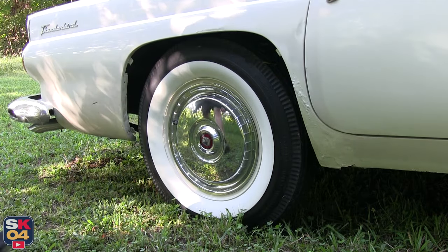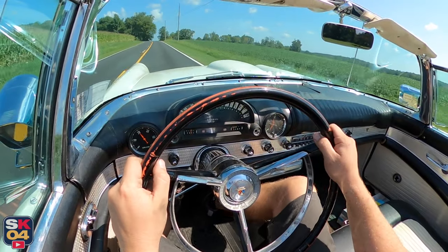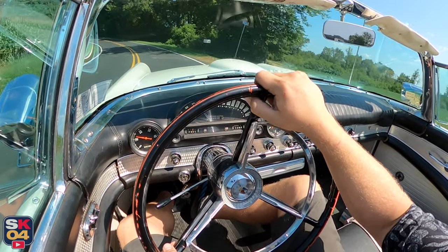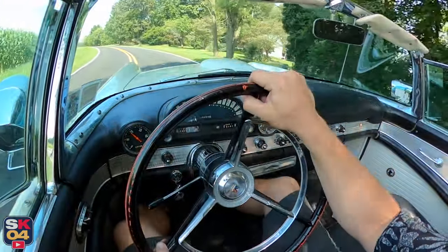Thunderbirds were offered with the option of rear fender shields for a more streamlined look. They featured heavy gauge steel with rubber insulators and bright stainless trim. They're very easy to install and remove for easy rear wheel servicing and cleaning.